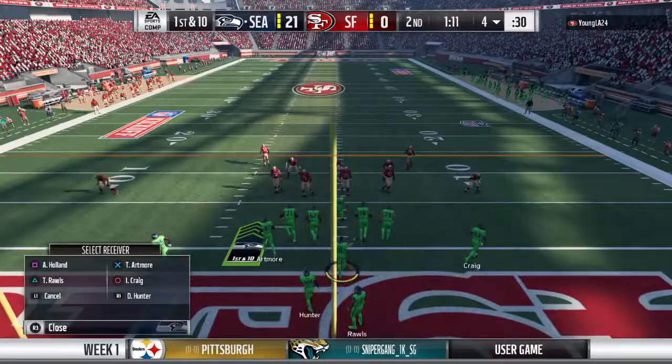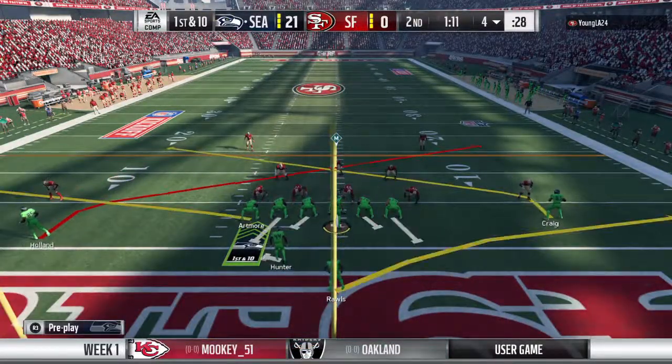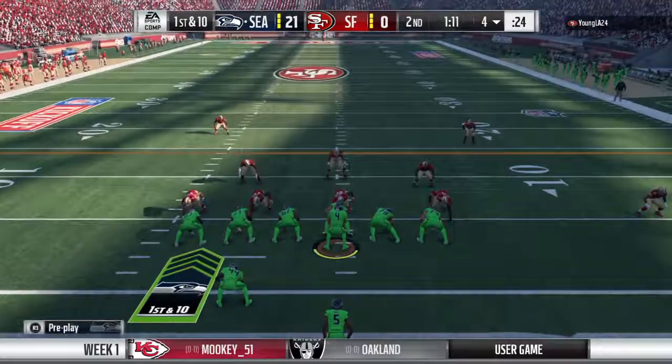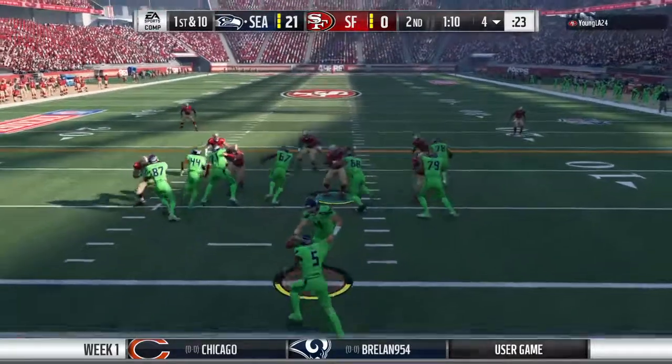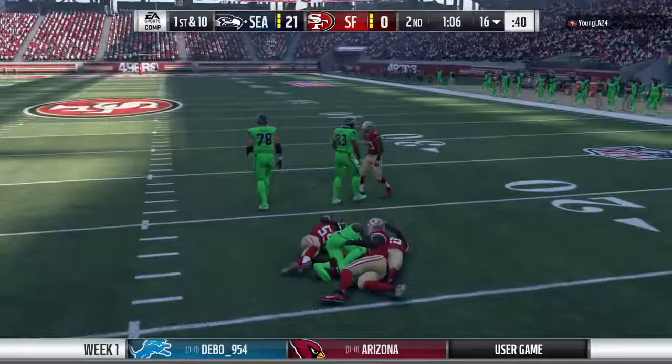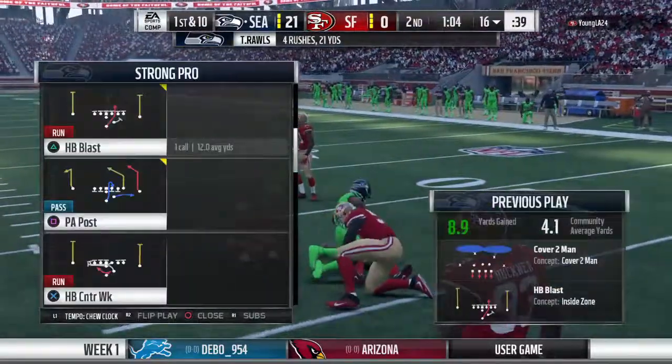And what really helps out in a big way is when you're doing the run-pass mix and everything's working, that means that they're guessing wrong every time on defense. They think you're going to pass when you run and vice versa. I would continue that, and when they finally draw a beat on you, maybe you mix it up a little bit, a little play action, and throw the ball.